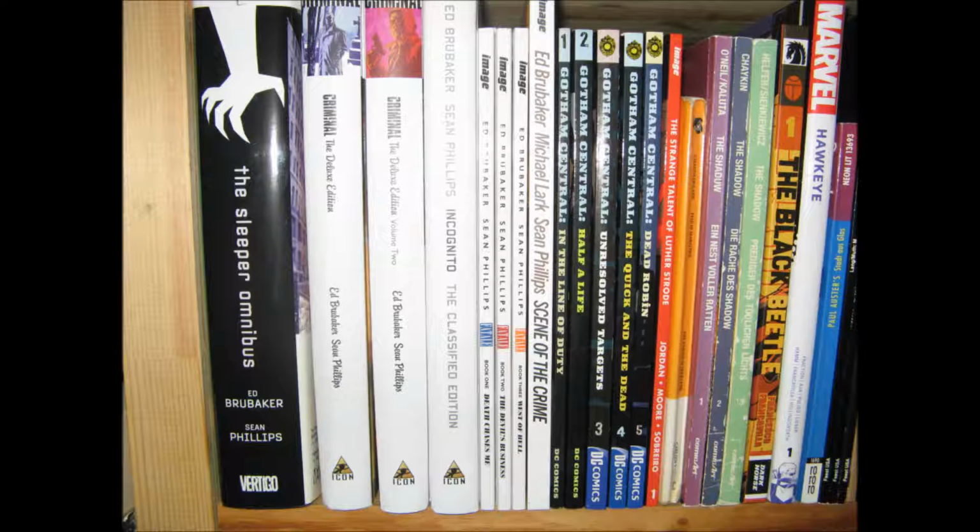Crime and criminal books by Brubaker, Sean Phillips, and others. All of them are so awesome beyond words, especially when you're not so good with the English language, as you might hear, as I am. But I could rave for hours about these books you see in this picture.